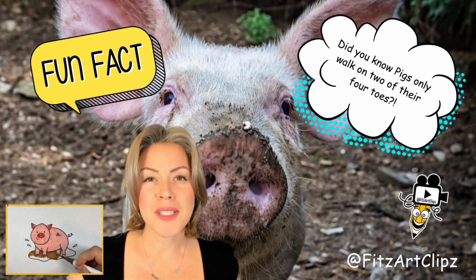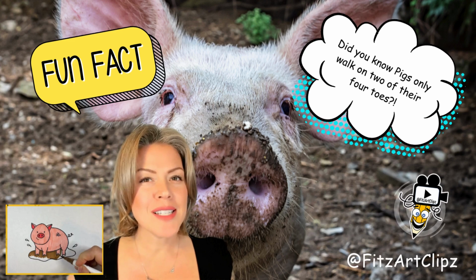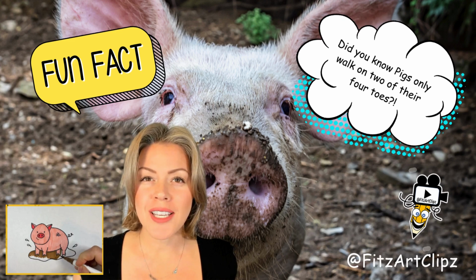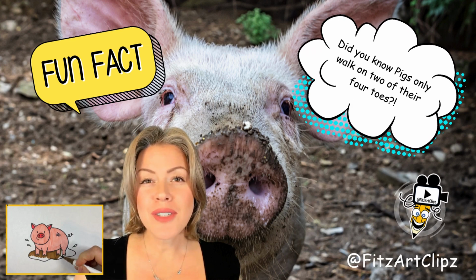There are many breeds of pigs, and they each have their own unique characteristics. Some are cute and small, and some are large and sturdy. All pigs have 4 toes on each hoof, and 2 of those toes never touch the ground.